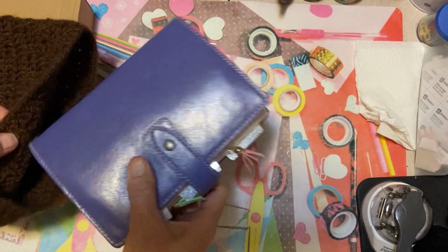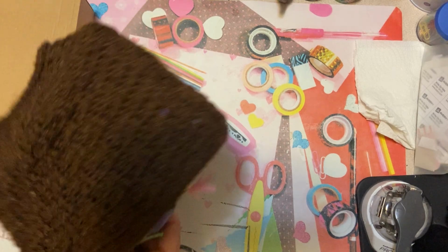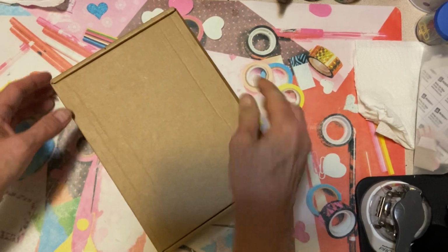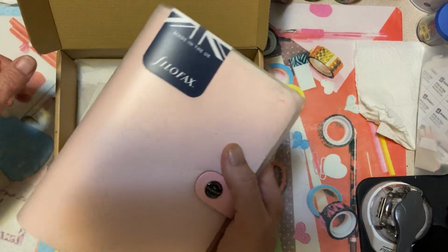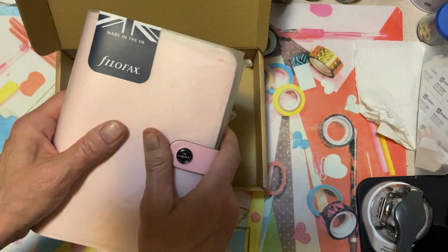Now, at the same time I ordered the purple one, my intention was to turn one into a folio. The other one was this one. And you know, it sat in the box. And the reason it sat in the box is because, look at it, folks. I've had this planner immaculately like this for 2 years.